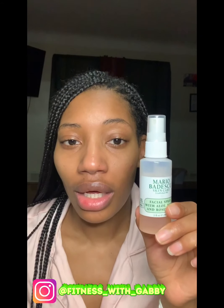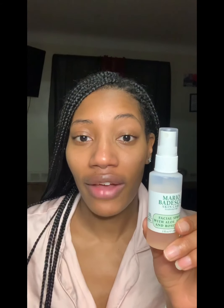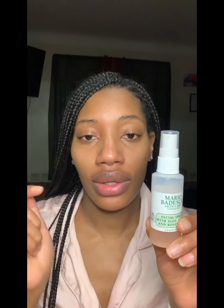Okay, so next I am going to be using this spray. I got this from Macy's. It was around like $5. I'll be linking everything down below so that you know what I'm using. So we're gonna do a couple sprays. And I'm gonna let that dry a little bit.